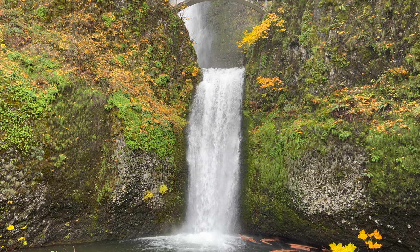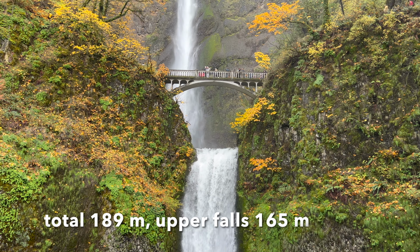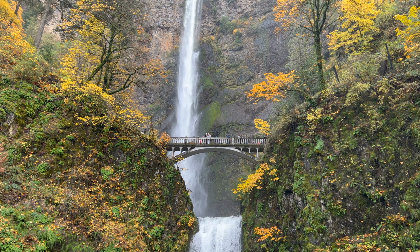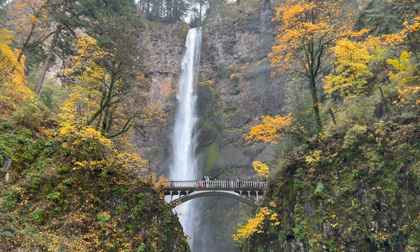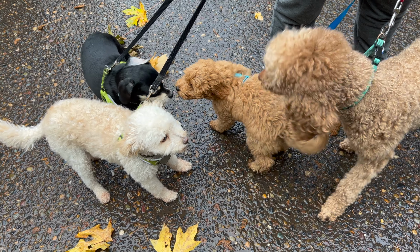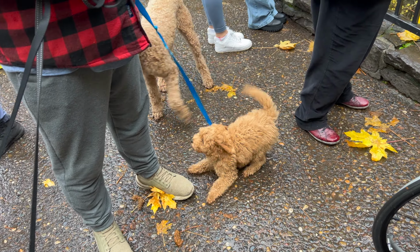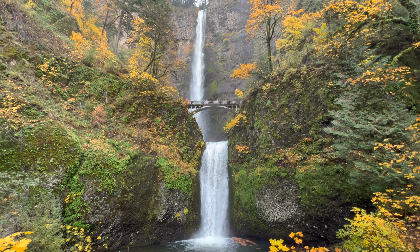The total height of Multnomah Falls is 620 feet, with the upper falls being 542 feet tall on its own. This is the tallest waterfall in Oregon State. Just gorgeous.